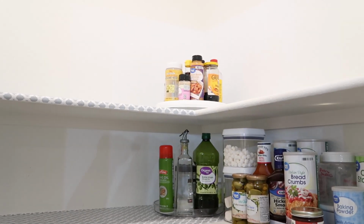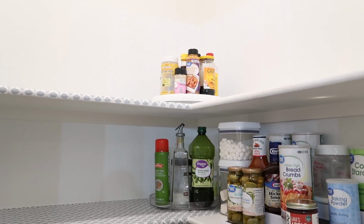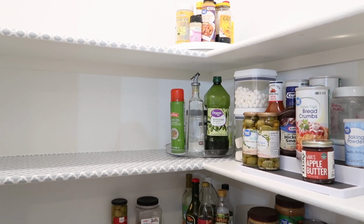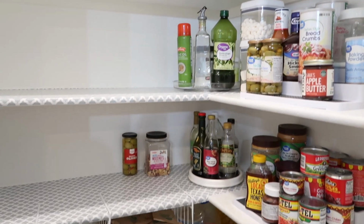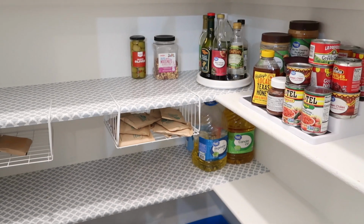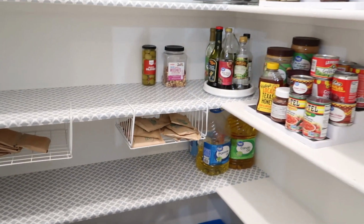This is my Asian stuff on the very top. I don't reach for that super often. The oil I probably reach for the most, so I put that at eye level. And then second to that would be the vinegars and stuff, so I put that right below. And then the ones that I don't reach for very often below that.